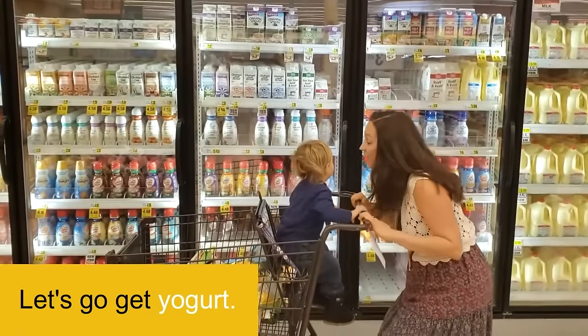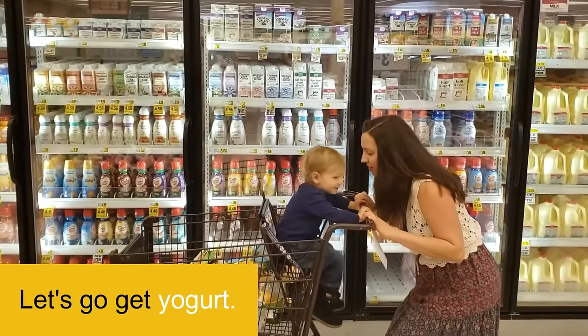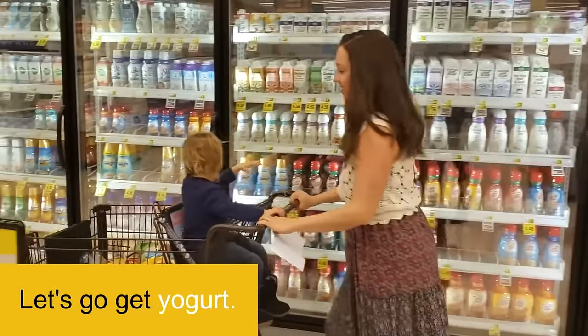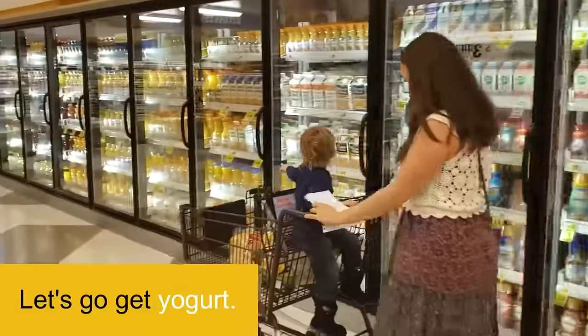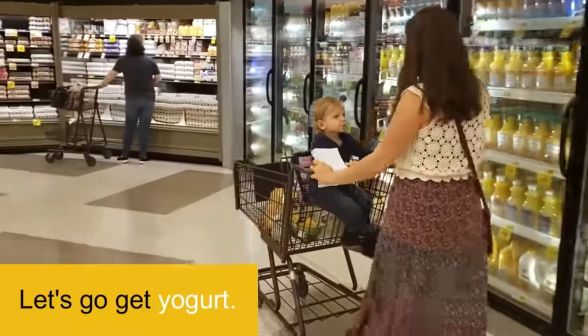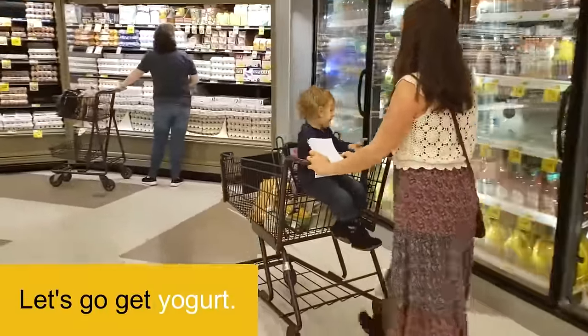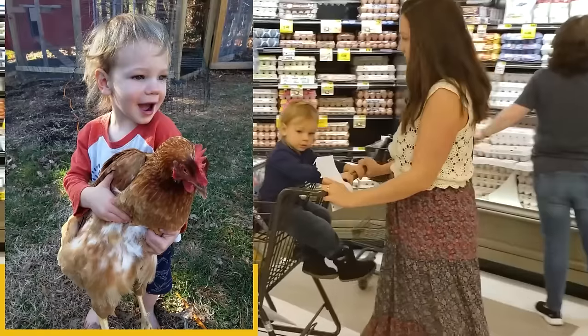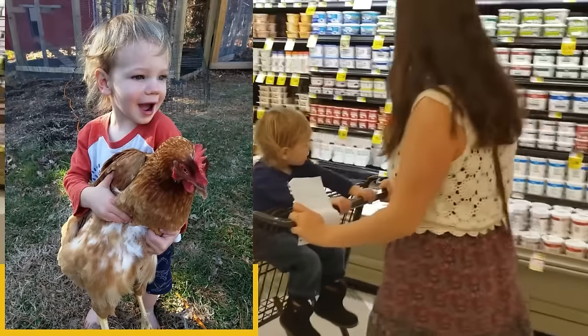All right, let's go get yogurt. Where's the yogurt? That way. That's right, it's that way. Do you think we need to buy any eggs? Yeah. We actually don't need to buy any eggs because our chickens make so many eggs.